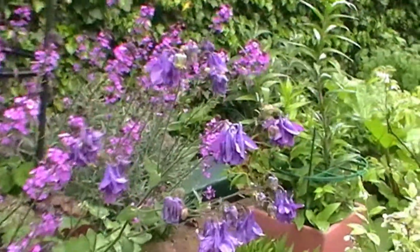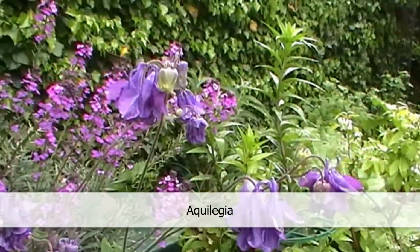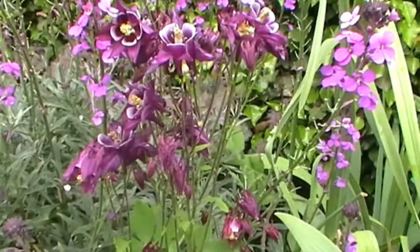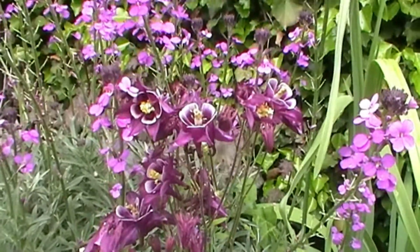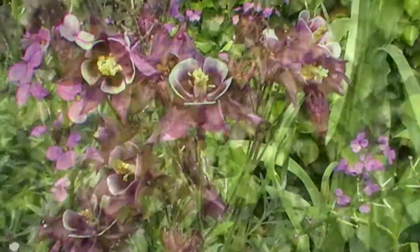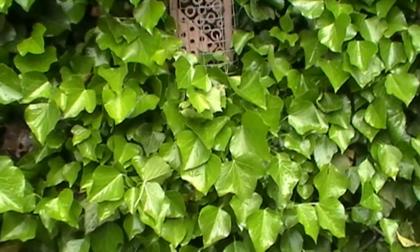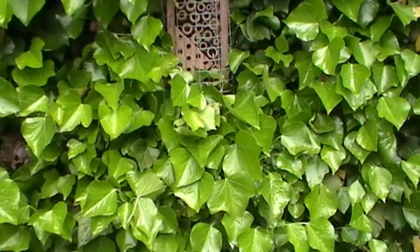I've got some lovely purple Aquilegia here. I've got some burgundy Aquilegia with a white centre. They're gorgeous. Something I wasn't able to show you last time was our solitary bee nest.